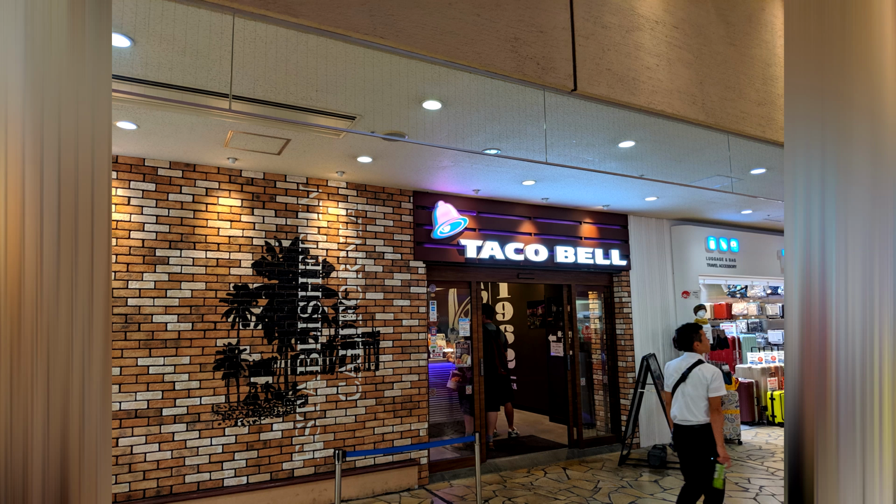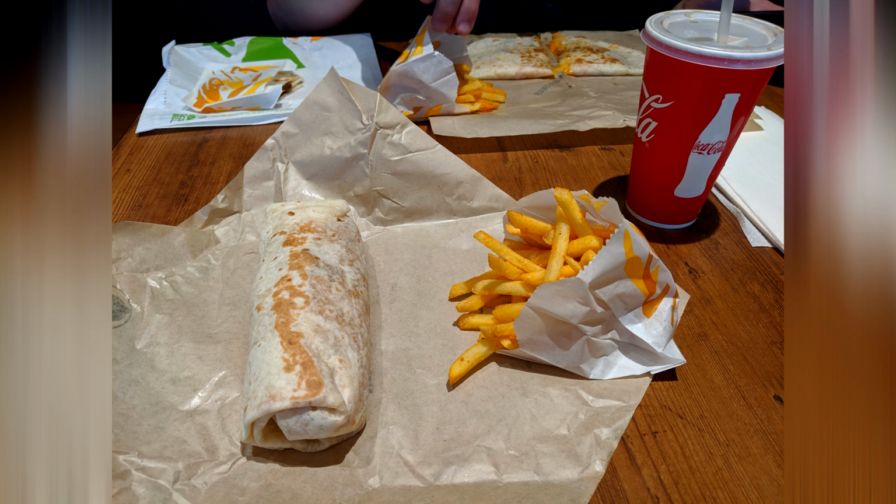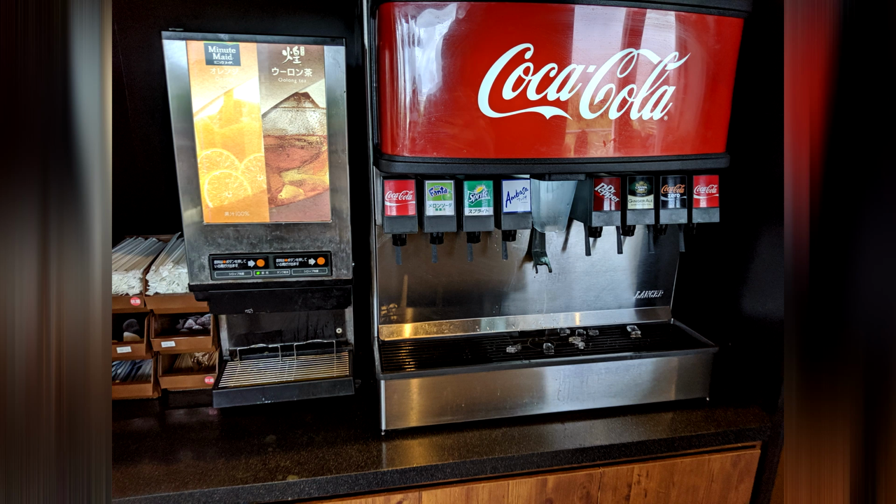Yeah, we went to the Taco Bell. Taco Bell is my favorite fast food restaurant. And weird, they had fries and I got a cheesy core burrito, and for some reason they had Coke. It was weird. I'm not gonna question it though.